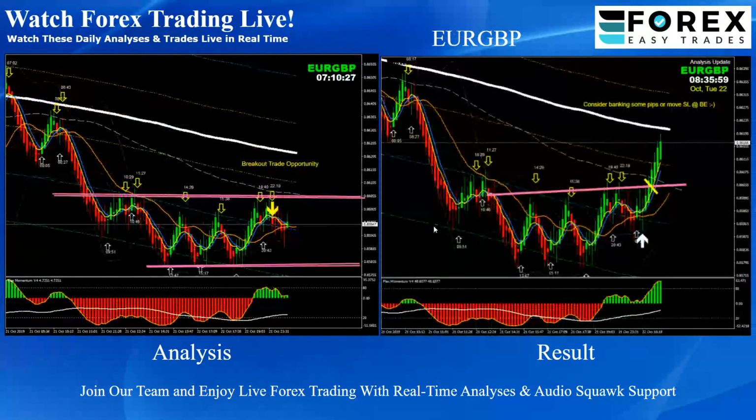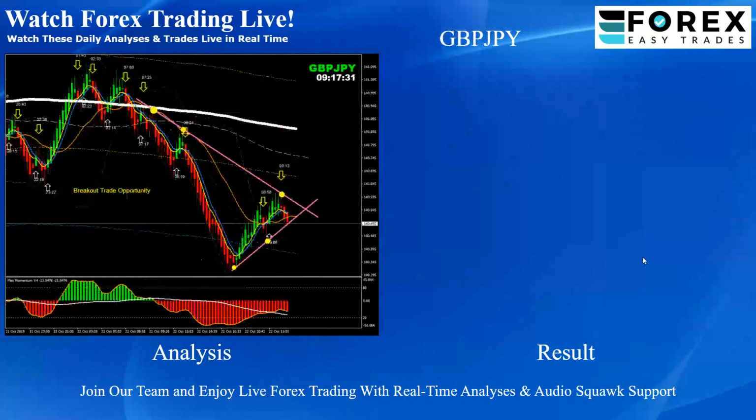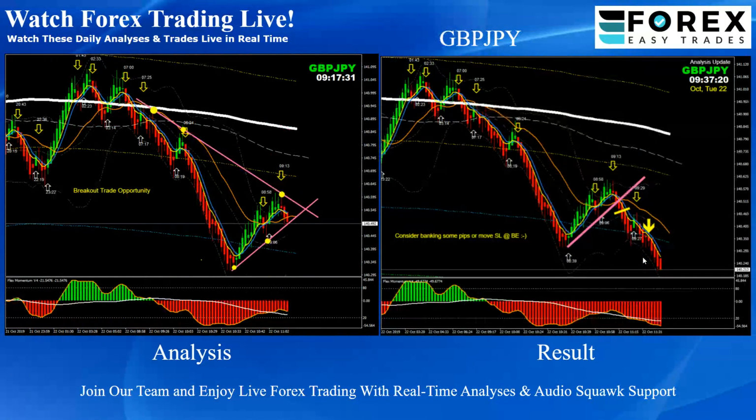Euro pound, pretty straightforward. We mentioned this was the breakout trade. As you can see, the price nicely broke this pattern, and as soon as the price hit the 200 EMA, we mentioned to consider banking a few pips on euro pound. Euro yen was a pretty straightforward triangle pattern and a beautiful breakout short trade. We had a first trade where we mentioned to bank some profit, and after that, as I mentioned, we keep an eye out for any new patterns.